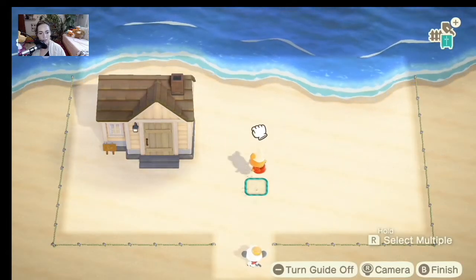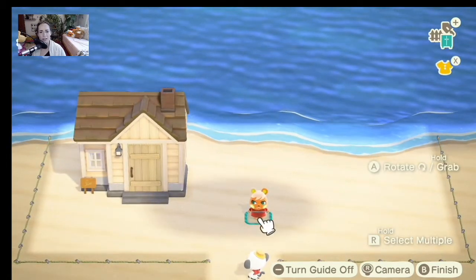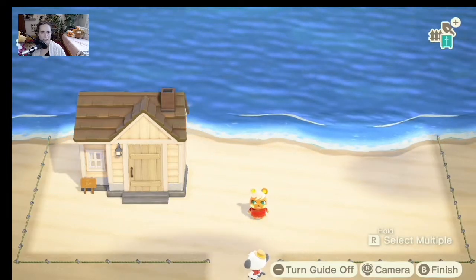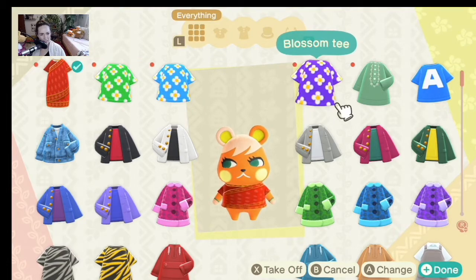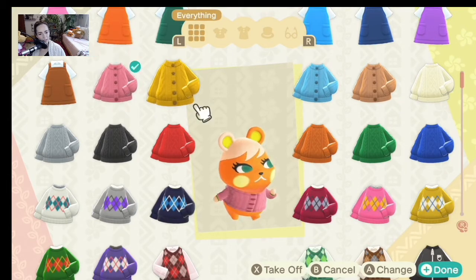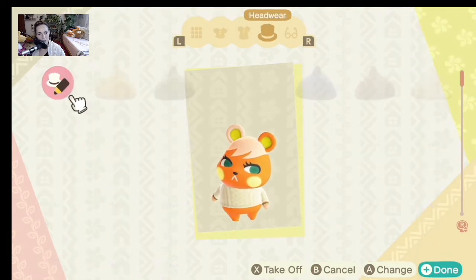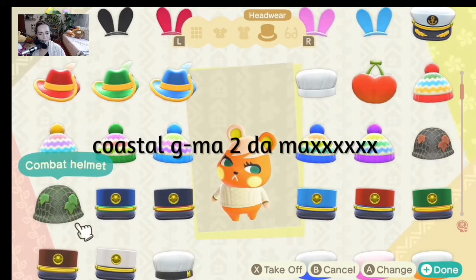I want to get this girl dressed. Okay, let's get her dressed, and then after I get her dressed, we might just have to go into voiceover alley because this might take a while. But in terms of what she needs to wear, oh my God, a little Aran knit sweater. Oh my God, coastal Gma to the max. Look at her. Beautiful. I love it.